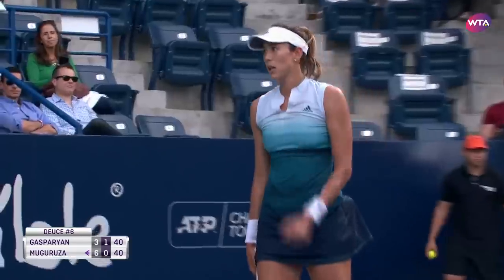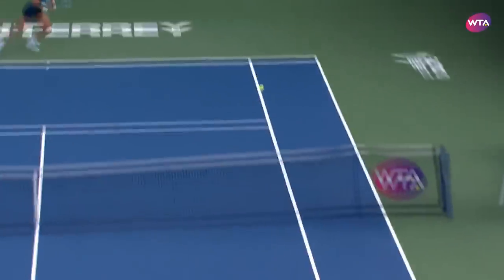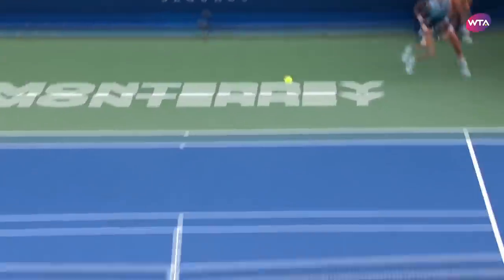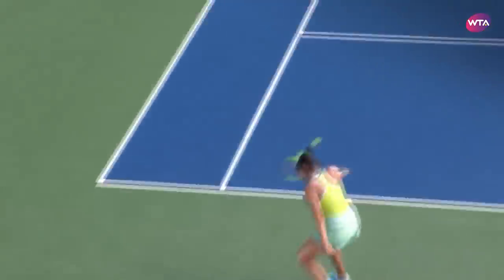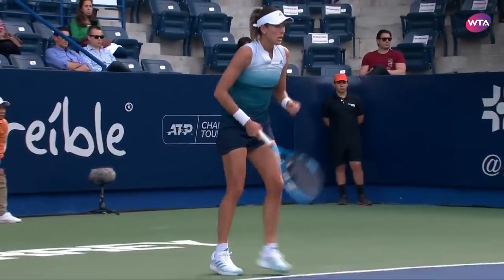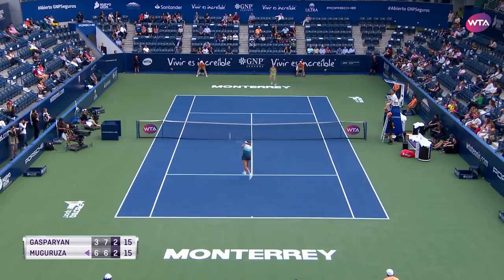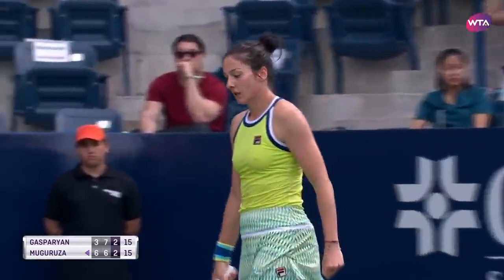Oh, yes, what a shot. Absolutely brilliant from the second seed. And it was some rally beforehand. She's put under a lot of pressure here, defends well, and then comes up with that. Oh, yes, what a shot.